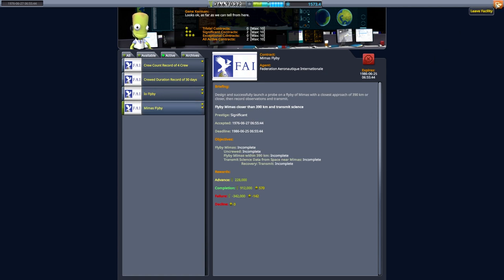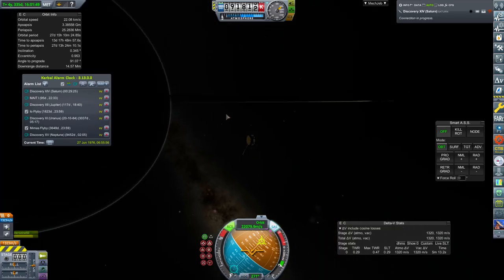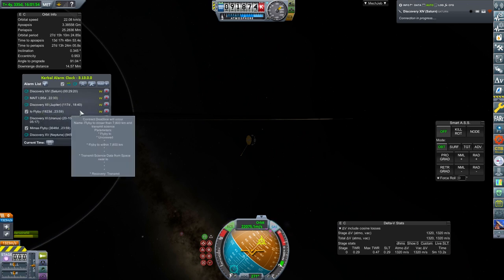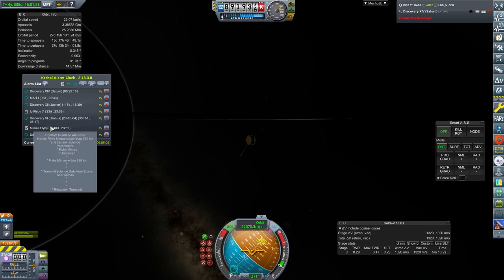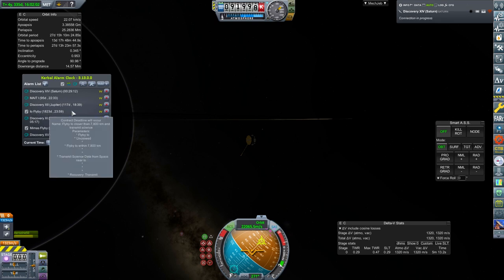Right, let's go fly past Mimas and hope that we're in 390 kilometers or lower. An interesting thing just popped up. Because I have this where it automatically sets where the timers are, you can see that the flyby of Io is a lot less time requirement than Mimas. I suppose they are originally designed for you to take before the craft launches.